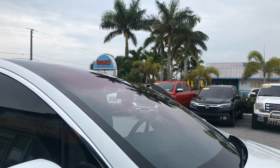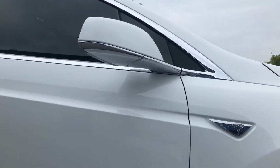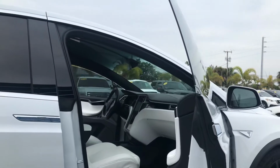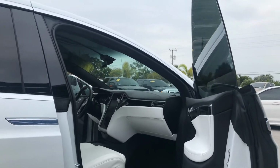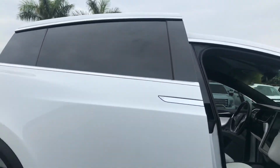Vehicle is a one owner car, local customer of ours. It's got right about 20,000 miles on it. I'll show you how these doors open. Just push this handle in right there, and it's an electric door. Same with the back handle. You just press on the handle and the back door opens.